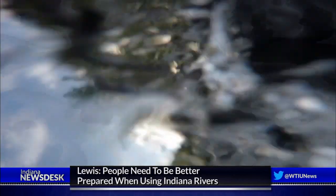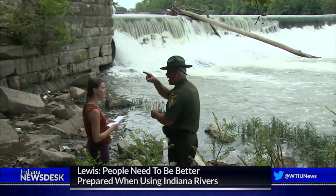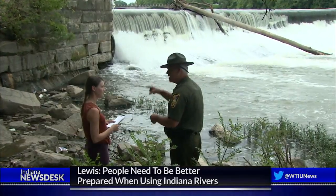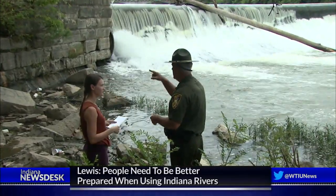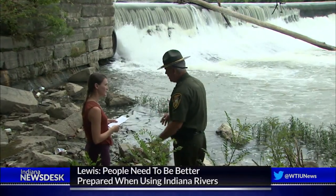The water will push them down. Because we're buoyant, we will come off the bottom, we'll come right back up in that backwash, and it's almost like a washing machine bringing you back in a circle. It will trap anything in that. That's the dangers of a low-head dam.